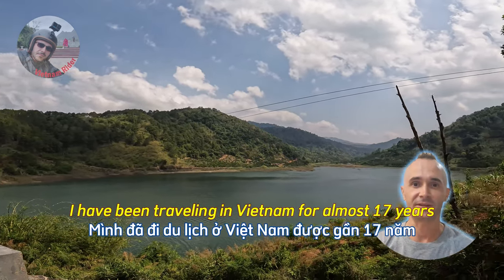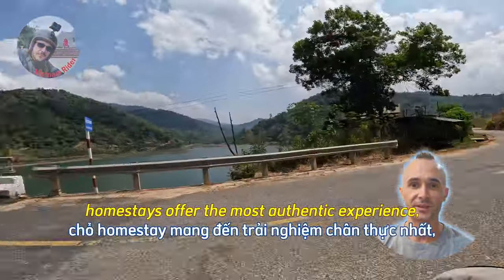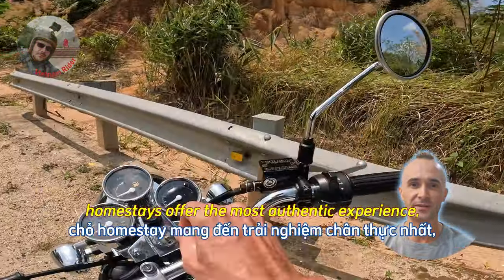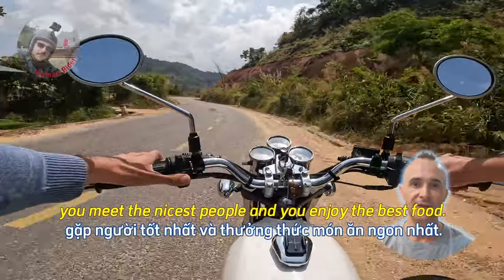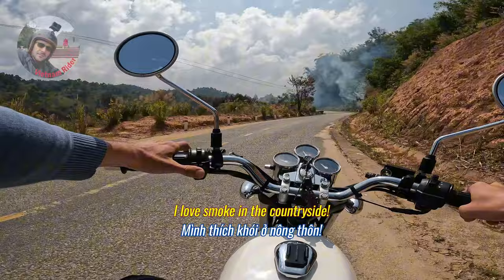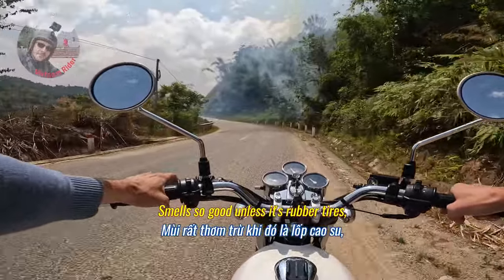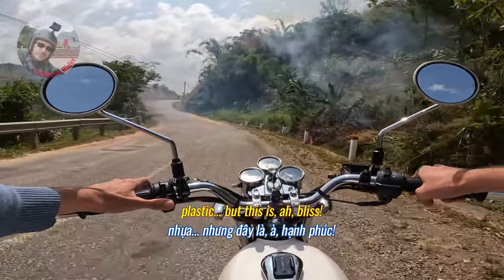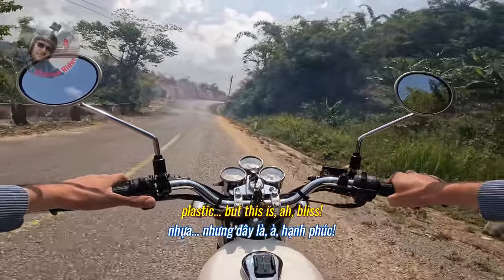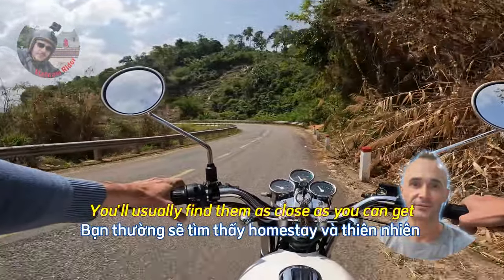I have been traveling in Vietnam for almost 17 years, and trust me, homestays offer the most authentic experience. You meet the nicest people, and you enjoy the best food. I love smelling the countryside. It smells so good, unless it's rubber, tires, plastic, but it is. You'll usually find them as close as you can get to nature.